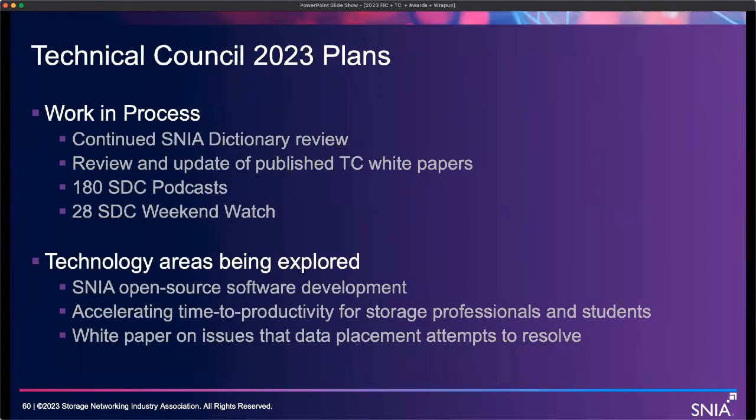So we're continuing the SNIA Dictionary review. I think we're up to the S terms now. We've gone all the way from A to S so far. Review and update of published TC white papers. We work on and publish position papers for work that is not yet in the technical work group.